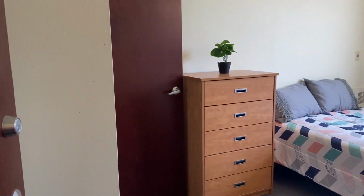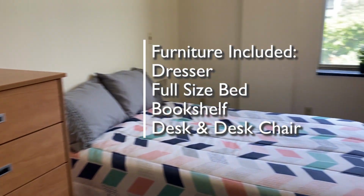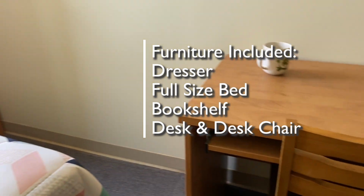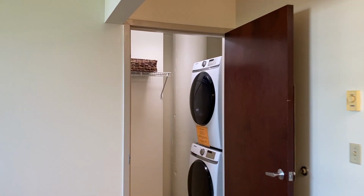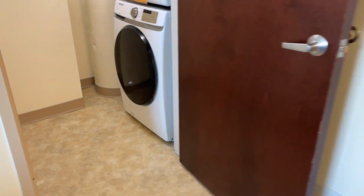On into bedroom 1, you'll have 5 pieces of furniture: a dresser, a full-size bed, a bookshelf, and a desk and desk chair. And each room will have plenty of closet space. Another unique feature is in-unit laundry. Another feature again, intercom system, so you can buzz your friends in.